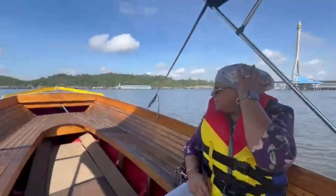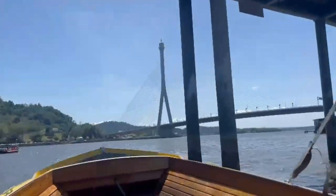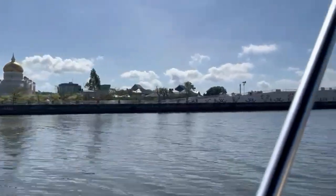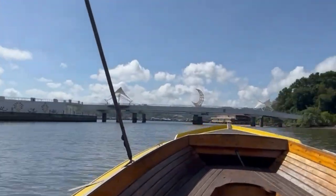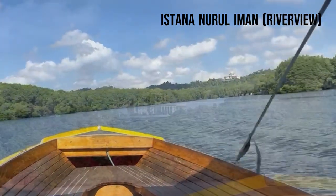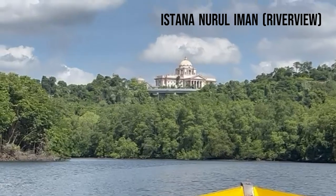The river boat tour is a definite must if you're visiting Brunei, because not only is it a way to get some fresh air, but it gives you a wonderful perspective of the various landmarks from traveling up the river. And it was a great, great experience overall. And round the corner, the white building in the distance is actually the Istana Nurul Iman, where the royal family resides.